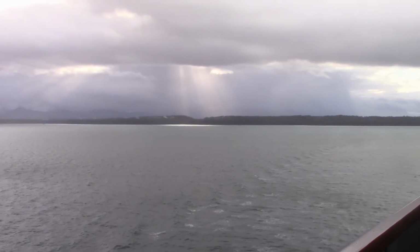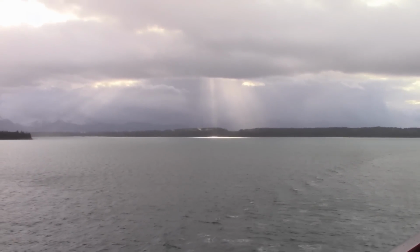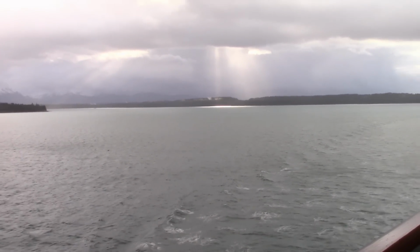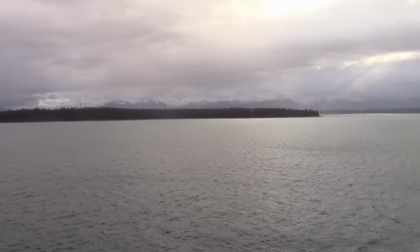7 a.m. Wednesday morning. Today is a day at sea all day, and we're going to be in Glacier Bay. I'm not sure where we're at right now. I haven't turned on the TV to see the map where we're at, but it sure is pretty.